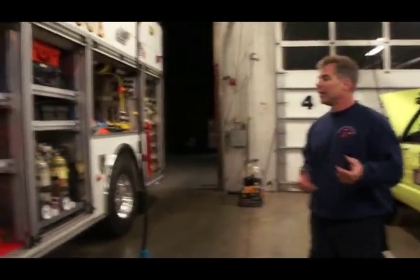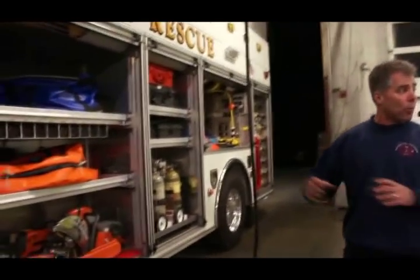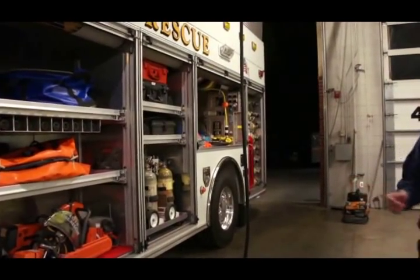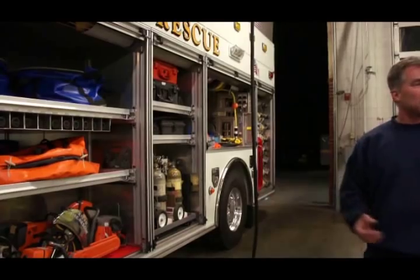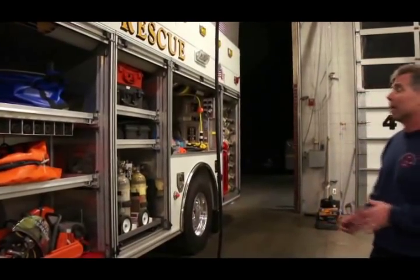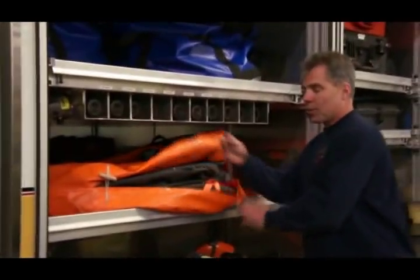We're still kind of putting things on and figuring out how we want to place it, just because we've never had one of these trucks before. So it's taking a little longer, but it's okay, because we're trying to figure out where we want everything to be.